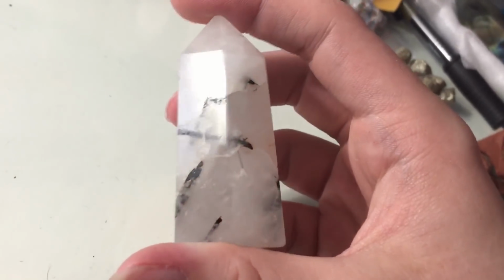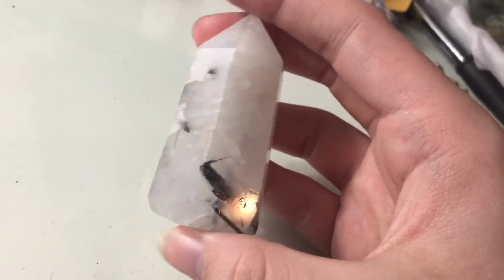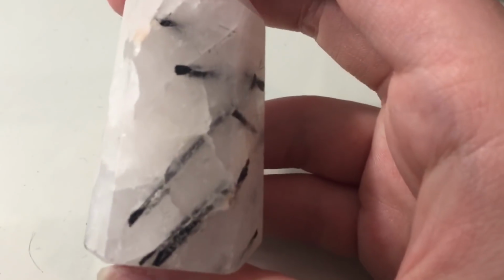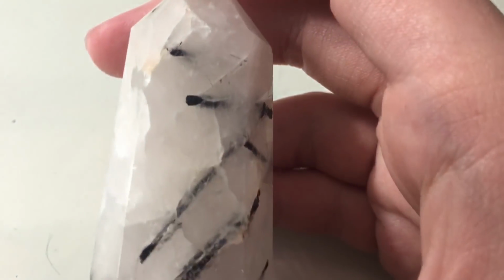This is the last point that I have, and it's a kind of cloudy quartz with black tourmaline inclusions. I don't have any raw black tourmaline, and I've always loved how it looks inside of clear or cloudier quartz. And we also know that I love points, so this is perfect for me. I would still love to get some raw tourmaline at some point, but I gotta limit myself, and I really do love this one.